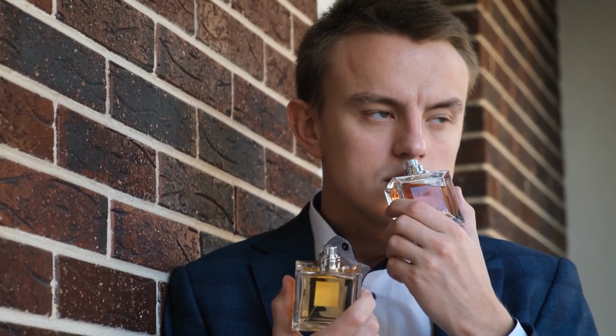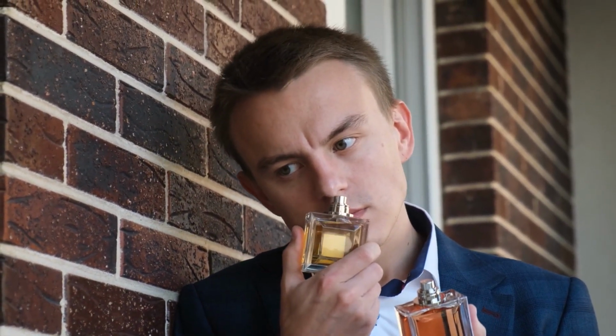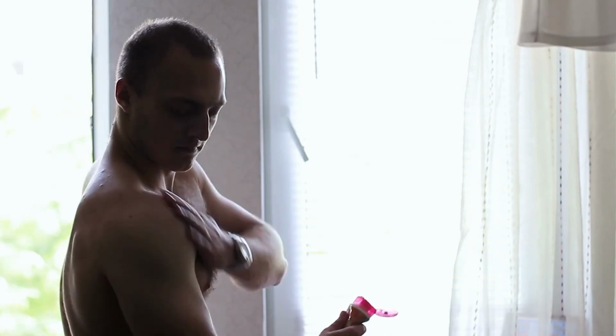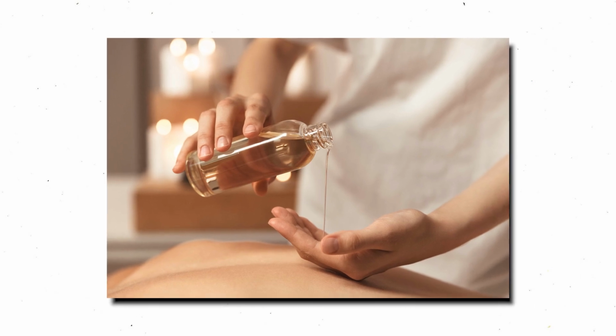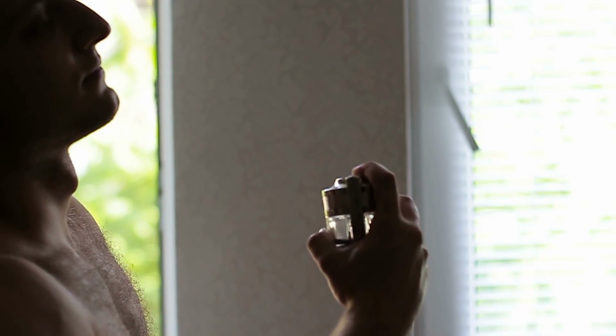Layer your fragrances. Layering fragrances is a technique that can help you create a scent that is unique to you. By combining different fragrances, you can create a more complex scent that is subtle and sophisticated. The key to layering fragrances is to start with a fragrance-free base, such as a body lotion or oil, to create a neutral canvas. This helps the fragrance to last longer and blend with your natural body scent.